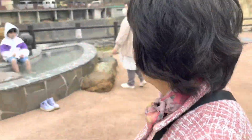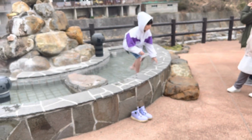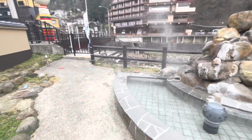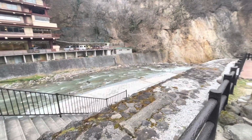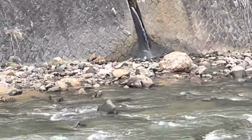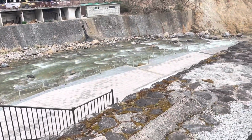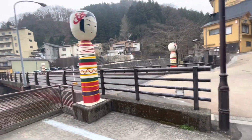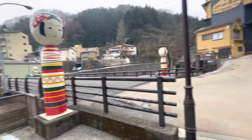Continuing with this walk, here is someone enjoying the hot foot bath. Warm. Oh, it's so steamy. And that leaking out there is hot spring water. So it's leaking out to the cold spring that comes in from the runoff. Is in town have the famous wooden doll, because that's the area where it's made in.